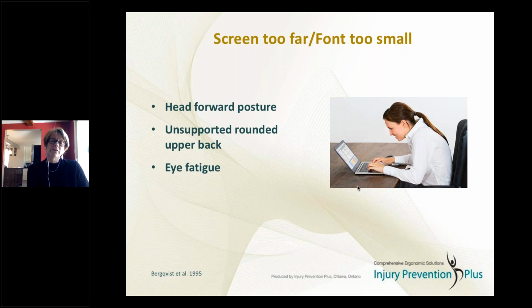Okay, so if the screen is too far away or the font is too small, then people end up leaning forward in order to get a clear view and not to experience too much eye fatigue. This is often something that people don't recognize because they may not wear glasses, so they may not realize that there are some limitations to their vision. So what you need to watch when you sit down at your computer after this session is: what position are you in? Can you see the screen clearly? Do you tend to lean forward in order to see, or are you experiencing eye fatigue at the end of the day?